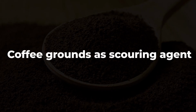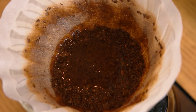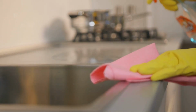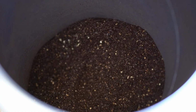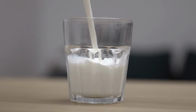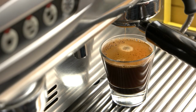Coffee grounds as scouring agent. After breakfast, the pot was empty. The coffee grounds clumped warm in the filter. Grandma didn't throw it away. She dried it, sprinkled it on a damp cloth, and rubbed over pots, sink, and baking sheet with it. The fine grains dissolved even firm residues, all without scratches. The surface became clean. The scent remained familiar. Afterward, the coffee grounds went into the garden. Nothing was wasted. Everything had its place. Today, we buy scouring milk. Back then, one simply drank coffee and cleaned up with it.